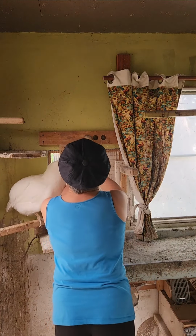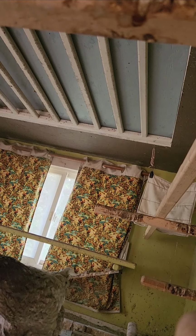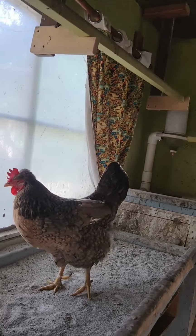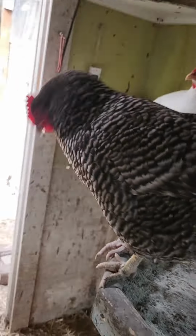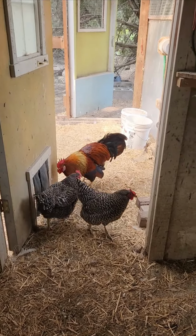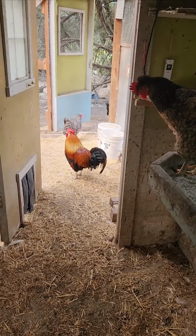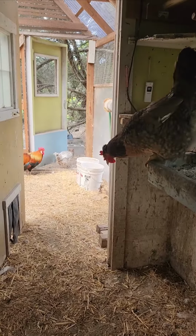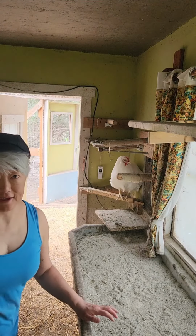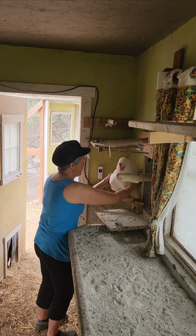Hi, Sophie. Hi, Rosie, do you want to come down? Hi, Hazel. Let's go. Yes. Amy, let's go. Let's go, Amy. You can do it. Good job. Amy, Puffy, and Sophie are almost 10 years old, so they need a little bit of help. Come on, Sophie. You ready?